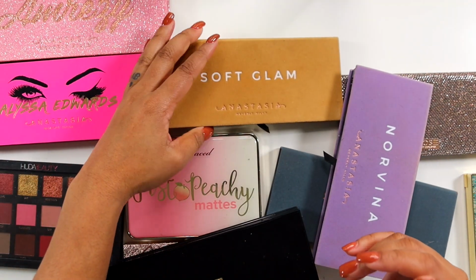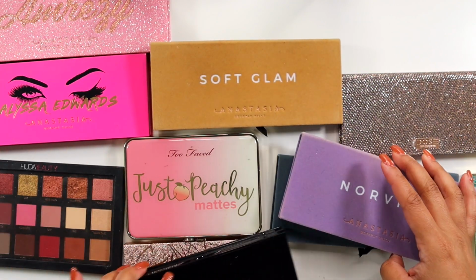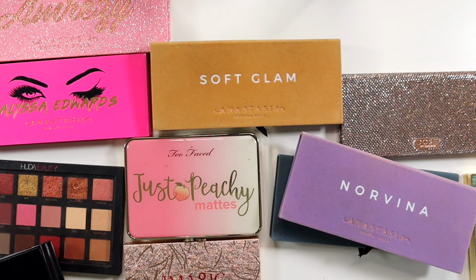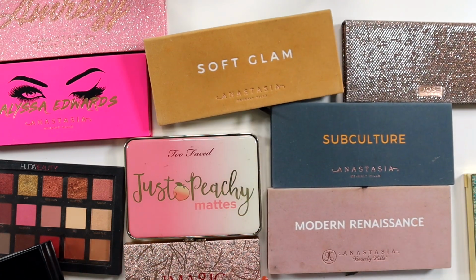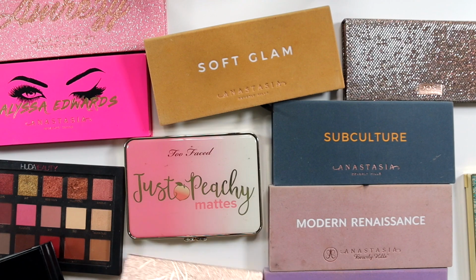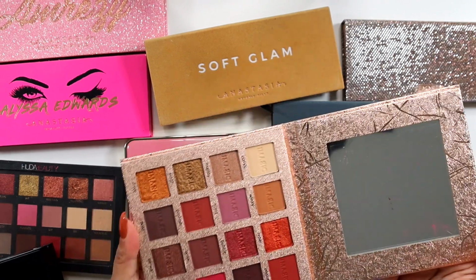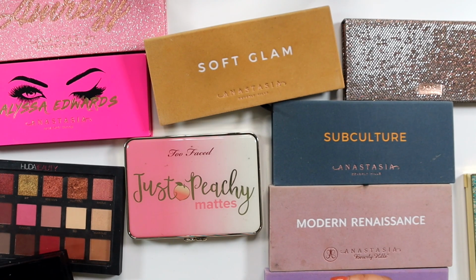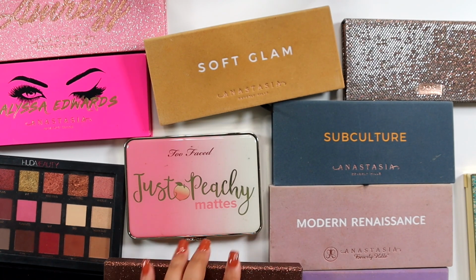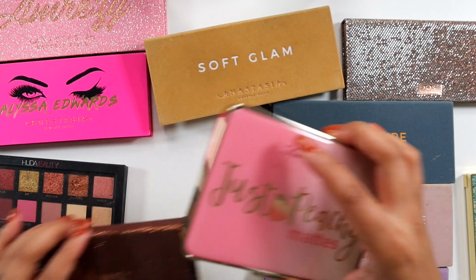Okay, this is where it gets a little tough because we have all of these Anastasia Beverly Hills palettes, right? And your girl loves her some Anastasia palettes. But how many do we need? What is this? We getting rid of this. I don't even know what this is. Let's get rid of that. Okay. Like, how many Anastasia palettes do we really need?